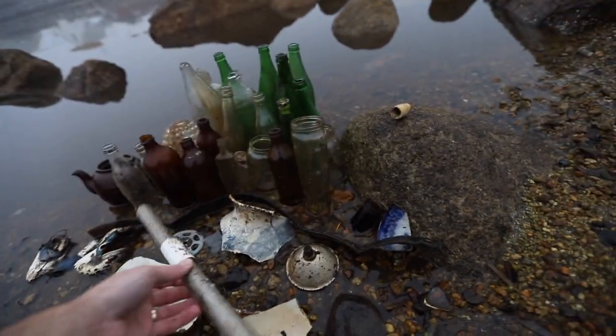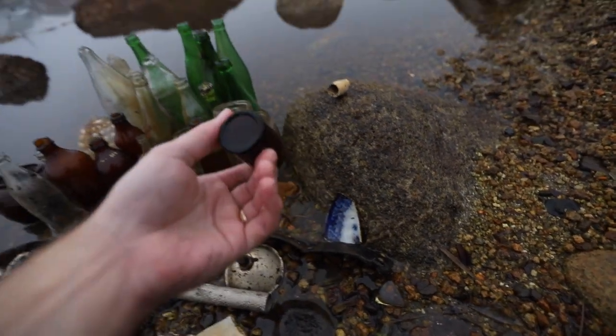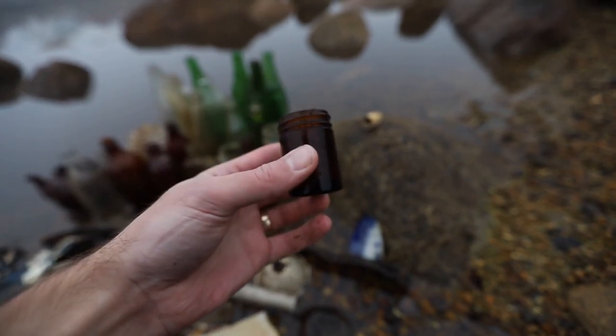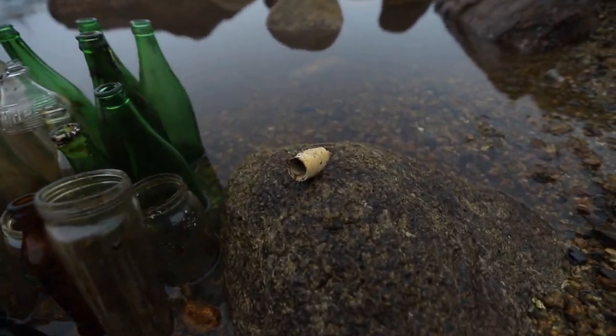I don't know what this is for. Some blue china there. A little brown jar that says Kruschen on it. I don't know what that was for. I'm going to look that up. Another clay pipe to add to the collection.